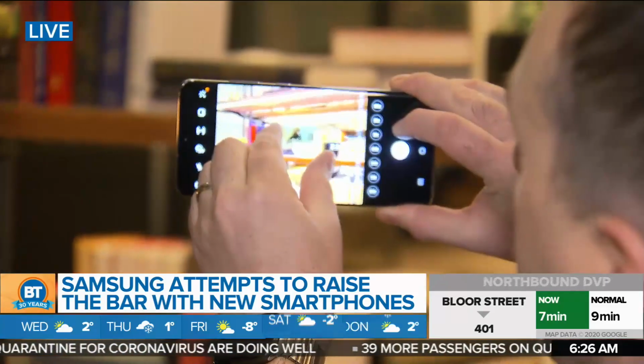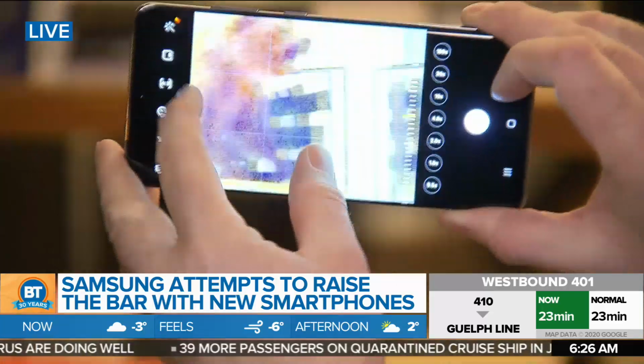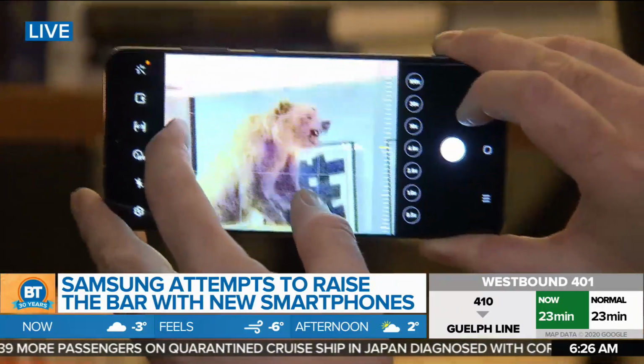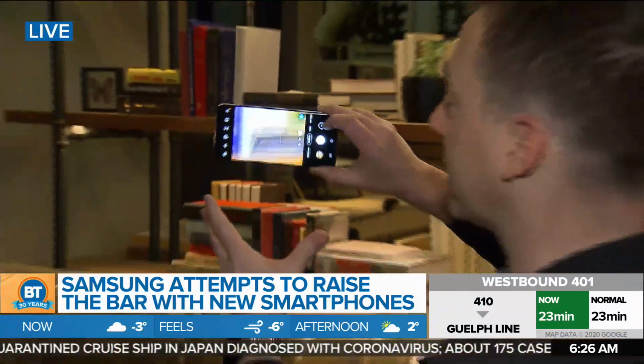100 times zoom. So just to put this in perspective, way back in the corner there, there is a bear. And so I'm going to start zooming in. And you can start, can you see that? Can you make it out? Yeah. Now, as you get really close, it gets a little bit pixelated, but it's really dark back there as well. So keep that in mind. This has really been for outdoor, good lighting. It is really incredible zoom on this guy.